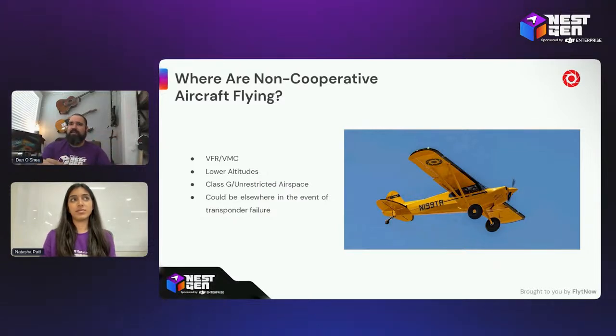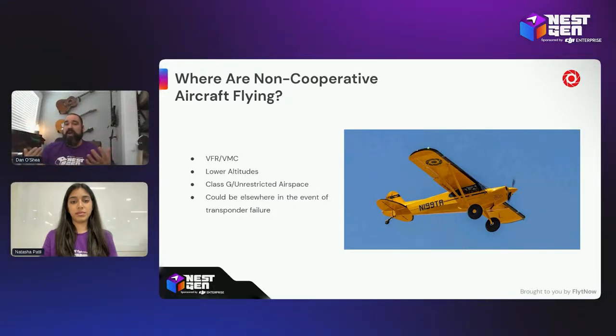It's also just not safe to fly with an older aircraft that doesn't have the electrical systems to support the instruments needed to do IFR effectively, right? So we're less worried about non-cooperative traffic and poor weather conditions, but this traffic does tend to fly at lower altitudes, definitely in Class G unrestricted airspace, but really they could also be elsewhere because equipment fails sometimes, right?